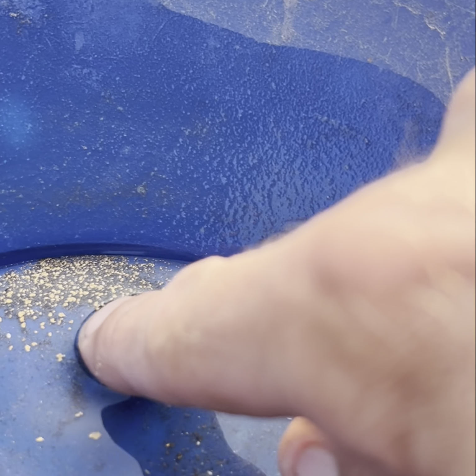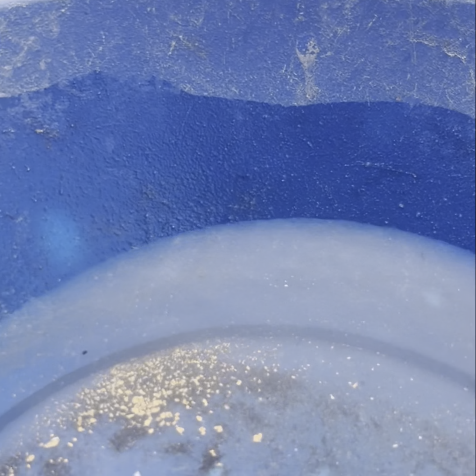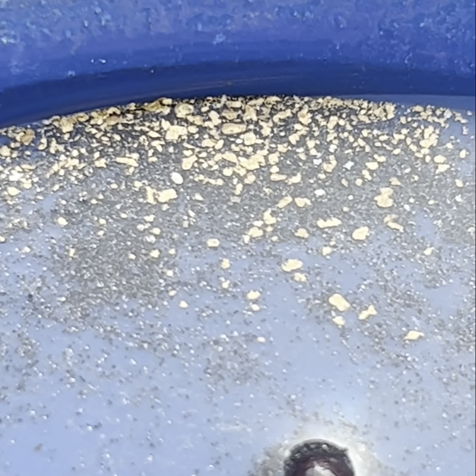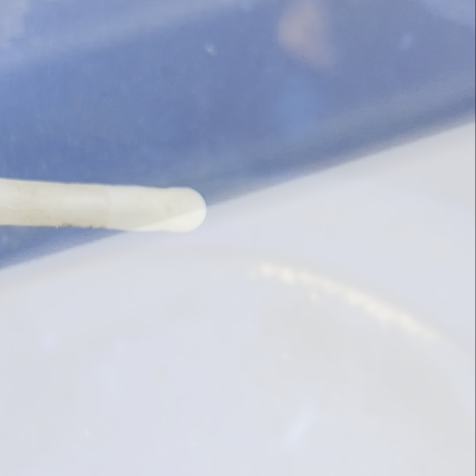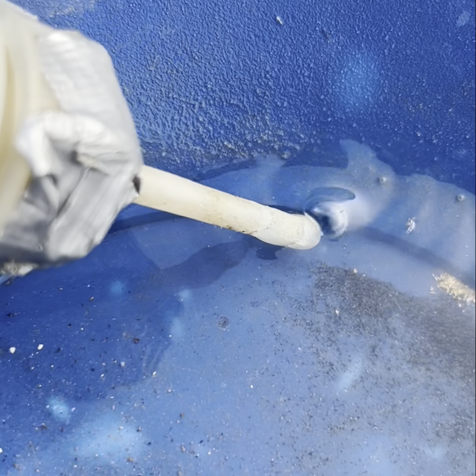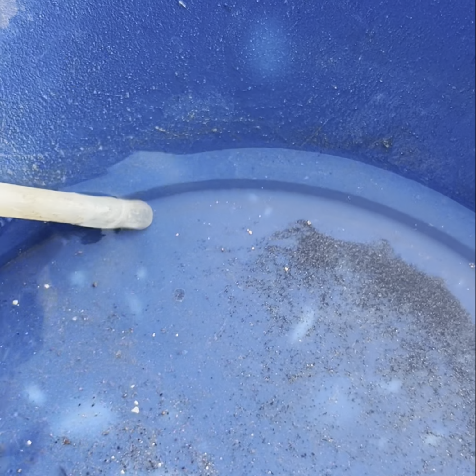There we go. That's the gold for today, and the gold claim. So we didn't get a whole lot of gold, but I can extend the claim to get that paperwork done. Move on to the next claim. Here we go.